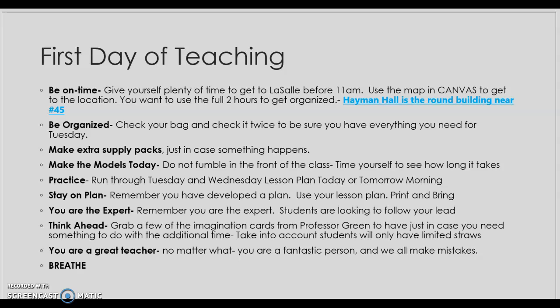Okay, practice. Run through Tuesday and Wednesday's lesson plan, either today or tomorrow morning before you leave for LaSalle's campus. I highly recommend this. I do this all the time. I pretend I'm going through the lesson plan, and I talk out loud to myself. I go into an empty room. It's okay to do. And I say, okay, here's my lesson plan. Here's my icebreaker. Here's what I'm going to do. I run through the whole lesson plan.